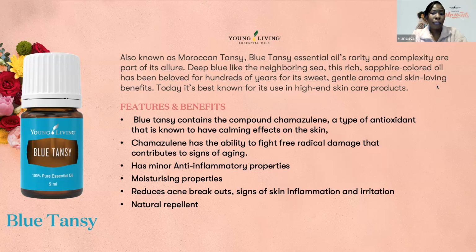Blue tansy as well, it contains some components that are anti-inflammatory. So when applied on the skin, these anti-inflammatory components actually reduce the swelling and the redness that can be found on the skin for those people who have very sensitive skin. I have what people call baby skin, which means that my skin is quite sensitive. So for people like me, it also takes away the discomfort that comes from inflammation. It also acts as a natural wound healing agent and has the ability to fight off the signs of UV damage found on the skin, which can cause wrinkles and fine lines.